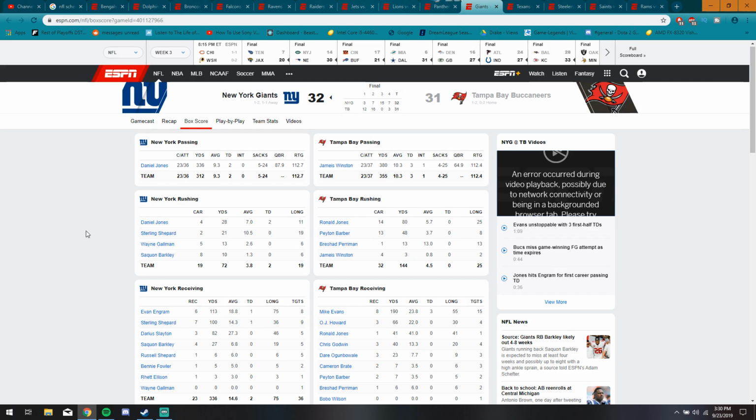Now, Famous Jameis also had quite the game, if I'm being honest with you. 23 completions on 37, 380 yards, 3 touchdowns, 1 pick. Great game from him. Ronald Jones, 14 carries, 80 yards. Peyton Barber, 13 carries, 48 yards. Clearly, every week it's going to be a different back on this team. Famous Jameis, 4 carries for 3 yards in the rushing game.